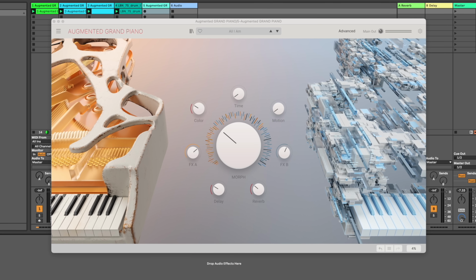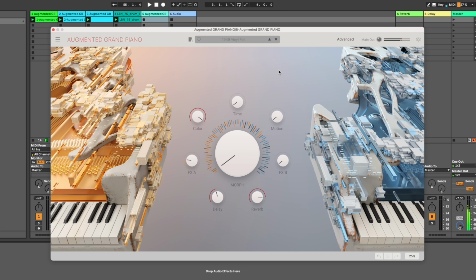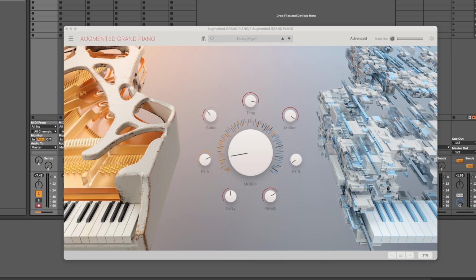So let's get started. Augmented Piano is a brand new piano-based instrument from Arturia that morphs between piano and synthy sounds with a lot of movement. I'm a pianist, and this gives me just the right amount of experimental vibe and acoustic comfort. And I'm just a sucker for piano plugins, so I had to include one on this list.